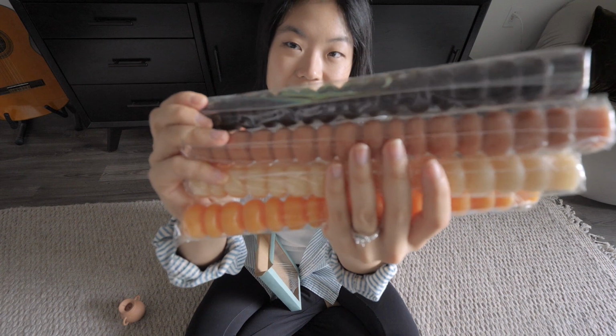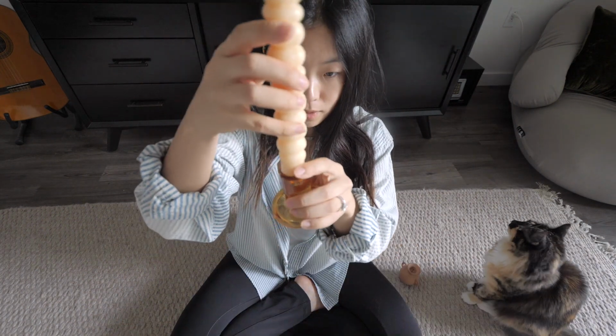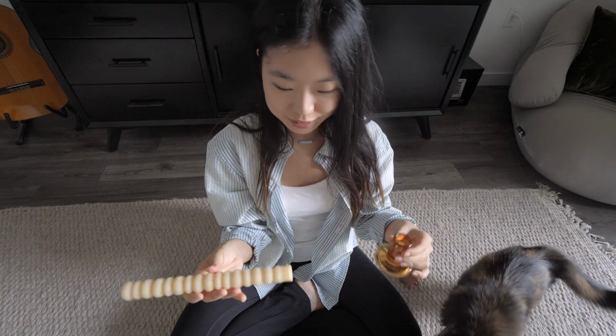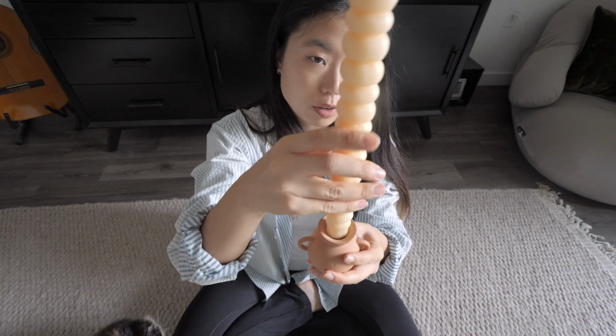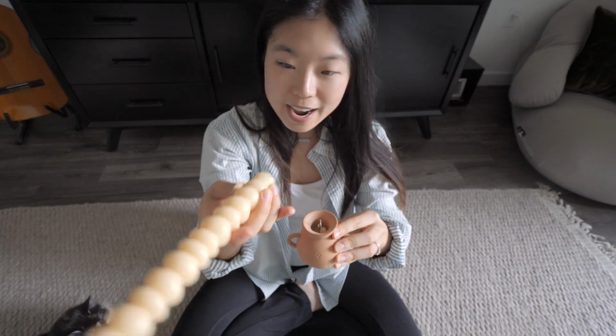Look at that! I also got these amber taper candle holders. These are from Amazon. I got a set of 4. And I love these. Oh my gosh, it's too big! It does not fit. Aww. Maybe I'll fit in this one. It should fit in this one, right? Oh my gosh. That barely fits either! I'm so sad.